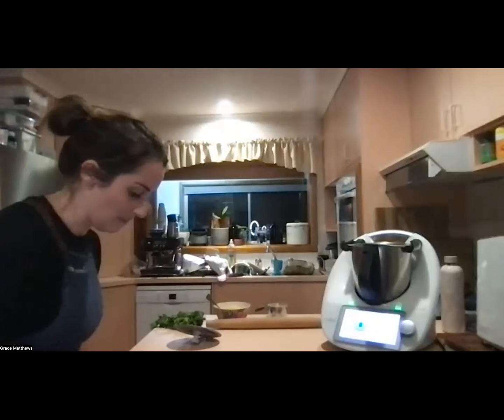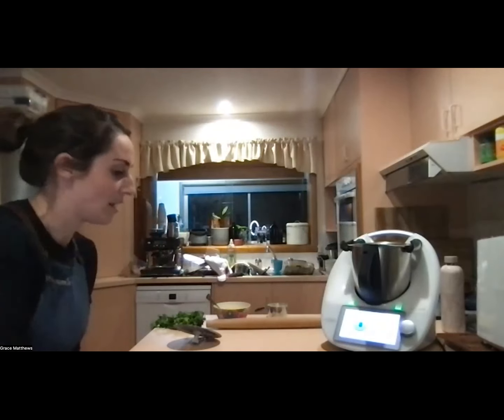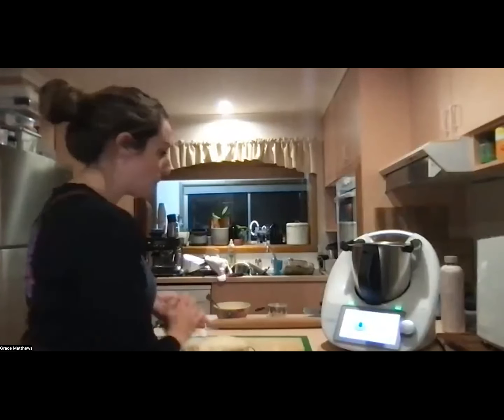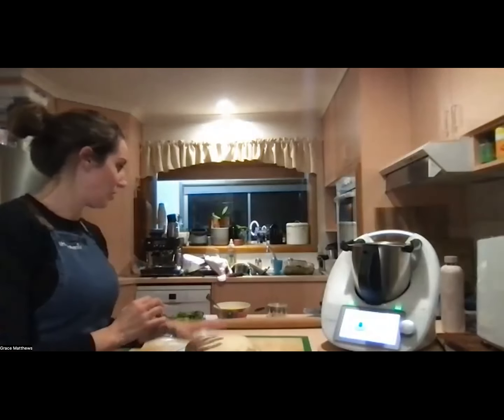Now, I am fully a convert when it comes to my Thermomix and pizza. So we have also, as consultants, had the opportunity to earn the pizza oven. Has anyone seen the pizza ovens around? The pizza oven that we have on our mix shop can cook your pizza in 90 seconds. So again, to save yourself time and get that beautiful wood-fired pizza flavour, the pizza oven is insane. But for the sake of tonight's demonstration, I'm just going to do it in the oven.